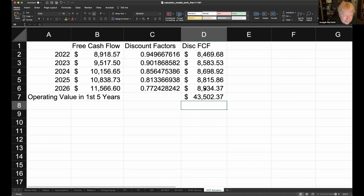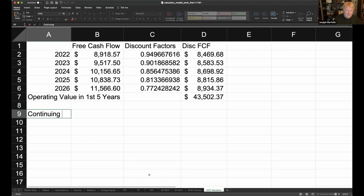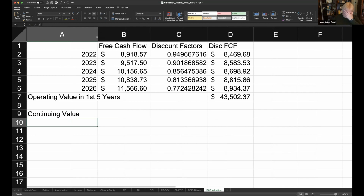But we're not done, because technically Walmart's going to exist beyond 5 years. So 2027, which in our model is year 6, is the beginning of what we're going to call the continuing value or perpetuity period. Okay? So this is year 6 and beyond. So as a best practice, when you create a forecast, you always create an extra year in your forecast. So if you're forecasting 10 years, you do 11. If you do 5 years, you do 6. If you do 6 years, you do 7. That extra year is always the beginning of what's called the continuing value or perpetuity period, N+1.